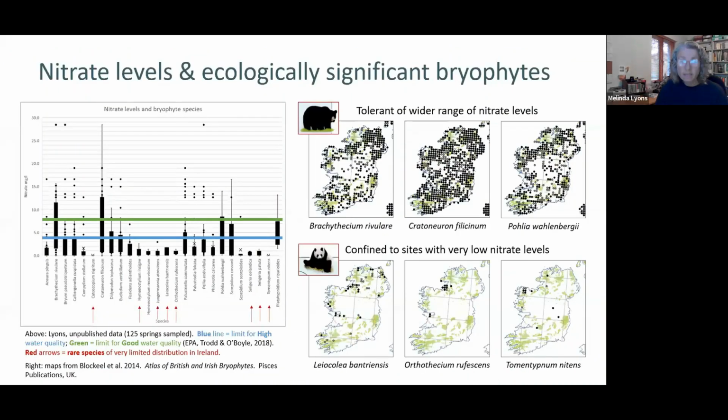Okay, now I'm going to just take a minute to explain this graph. On the bottom of the graph over here, we have lots of different moss species. Some of them we've been talking about. And the most rare of these, the ones that are in very few sites, I've put red arrows on. On the left-hand side here, we have nitrate levels. Now, the blue line represents high water quality. So anything below the blue line is high water quality according to the EPA. And anything below the green line is good water quality. So blue is high, green is good.